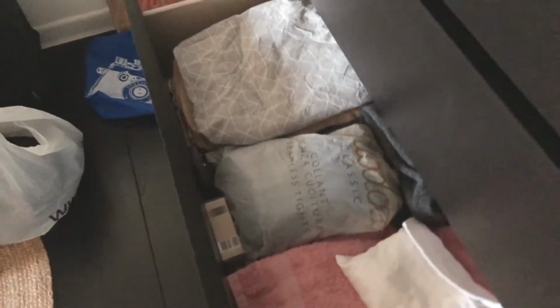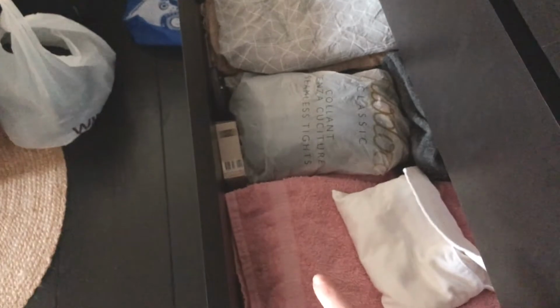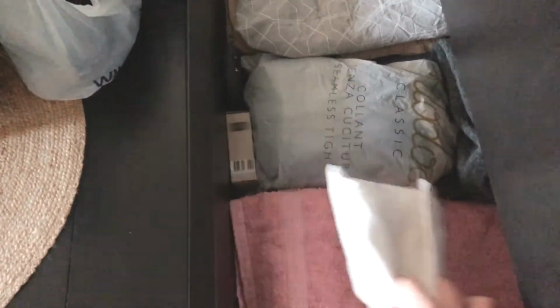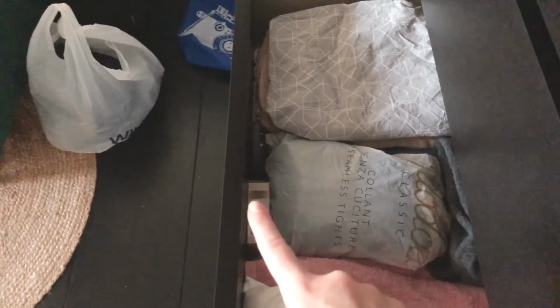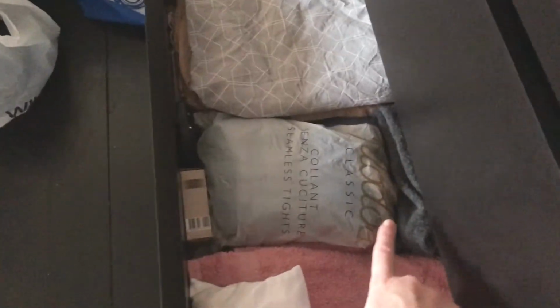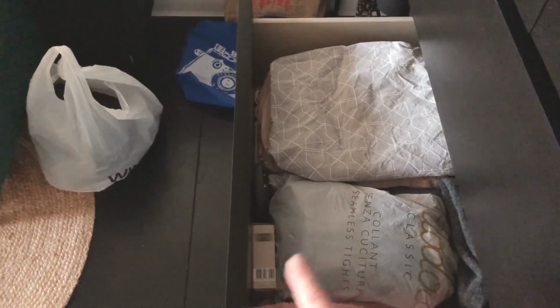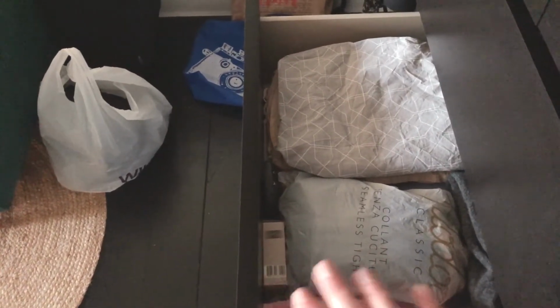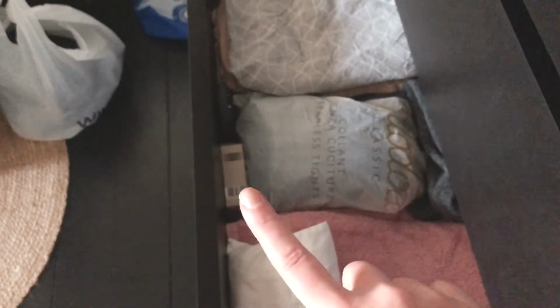Here I put, as I wanted, my bedding, my towels. This is a small pillowcase. And in between I put my socks. These are socks I wear almost every day. These are socks I occasionally use, and these are some tights, I guess. So they lay in the middle. Bedding, towels, socks. Yeah, I like how it looks.